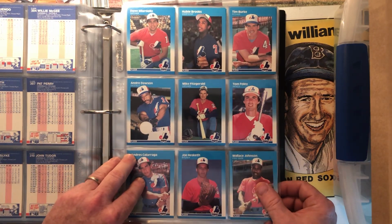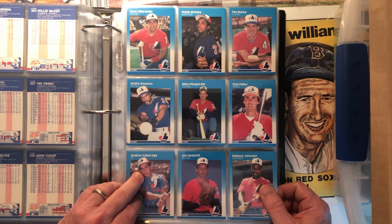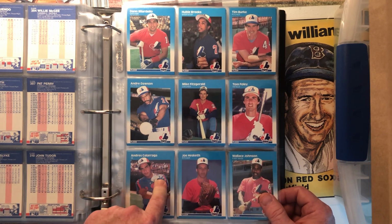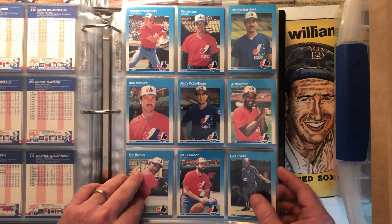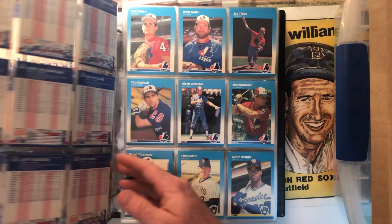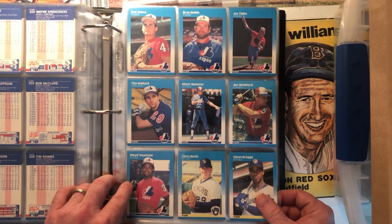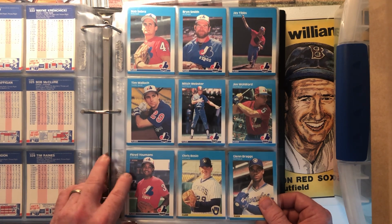Houston, going on to the Montreal Expos. See Andre Dawson in his last year with the Expos there. A young Andres Galarraga. Tim Raines. Tim Wallach, another one that pretty much lasted as long as you could as an Expo.